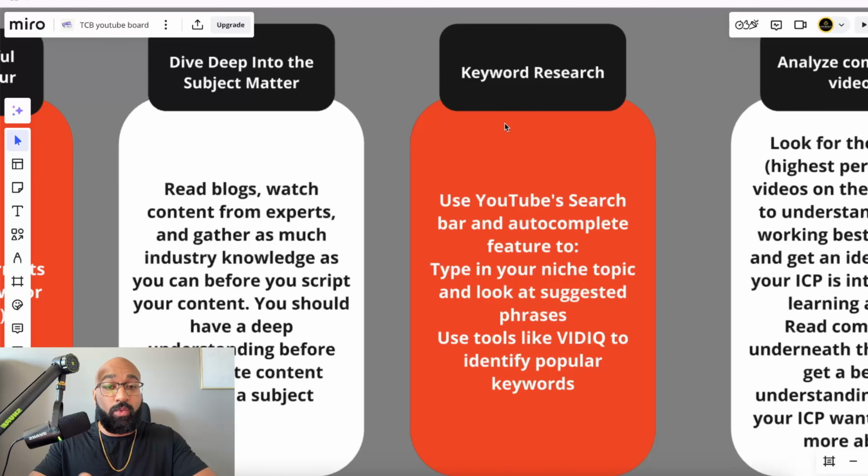The next is keyword research. So use YouTube's search bar and autocomplete feature to type in your niche topic and look at suggested phrases. And you can use tools like vidIQ to identify popular keywords. And I'll show you what I mean by using YouTube's search bar.